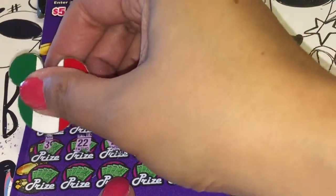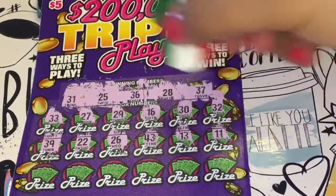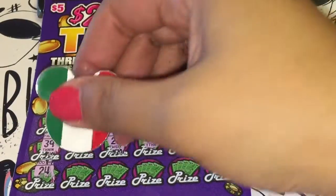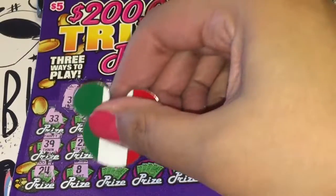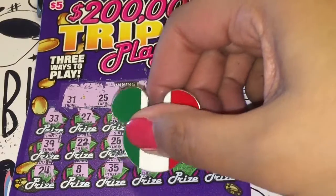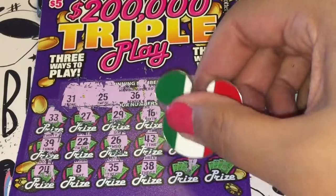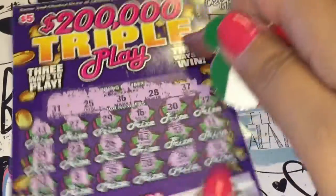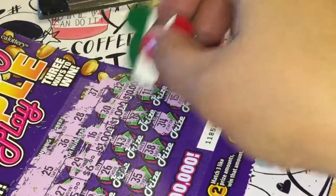Double deuce. 39. 34, we have a 35. 8, nope, we don't have any single numbers up there. 35, we have a 36 and a 25. 38, we have a 28. 34, and a 15. Okay, let's uncover these prizes and see if we got any matching up.